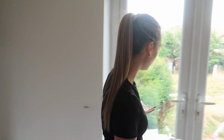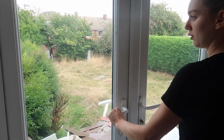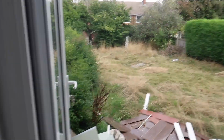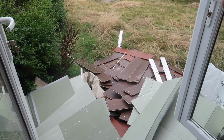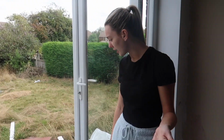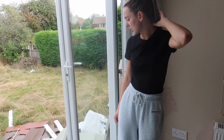And then here, we have French doors in the garden. If you want to know what flooring we had in the living room, it's that one there. Yeah, it was actually really nice to be honest. And it's quite expensive flooring. It's the one that's in the hallway as well, but it's not our vibe, so we've taken that up.